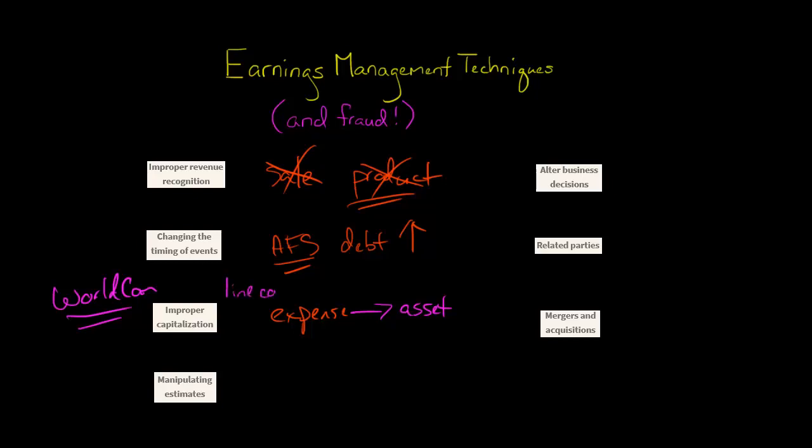They're a telecommunications company. And these line costs, they were basically paying other telecommunication companies for the right to use their capacity to fill in gaps in their network. And these line costs should have been expensed. But what they did was they made them an asset, and then they expensed it over time. So let's say we're talking about $2 billion of expenses. If you make it an asset and expense it over 20 or 30 years, now you're spreading the expense over a much longer time horizon. So you're increasing the current period net income, but decreasing the net income of future periods.